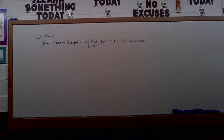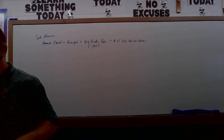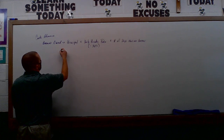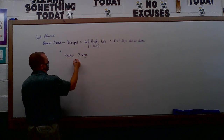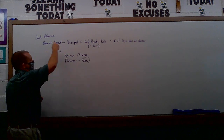Alright, so notice here, the finance charge for this is your interest plus any fees. When you do these cash advances, there's going to be a fee. So not only are you going to get some cash and probably a pretty high periodic rate, you also have to pay a one-time fee. That's going to be part of your finance charge. So this would be how much I'm going to owe because of my cash advance, plus your finance charge. And my finance charge is going to be my interest plus any fees. Then this would be the total amount that I'm going to owe.